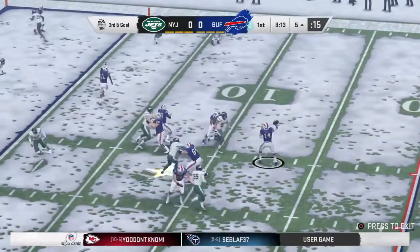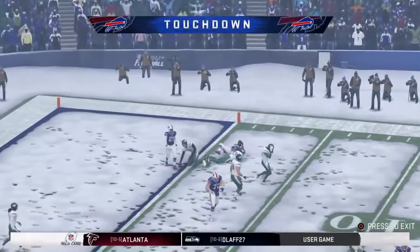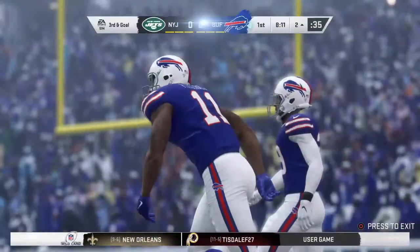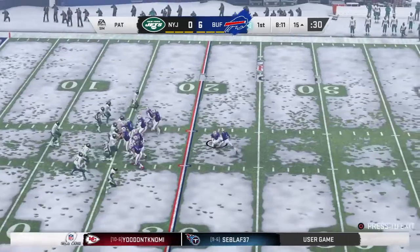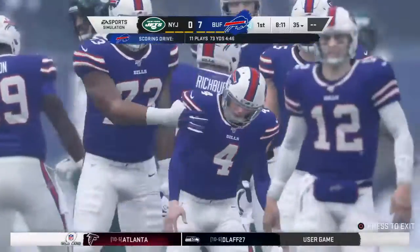Back to throw, Darnold. The quick slant caught. And he is into the end zone for a Buffalo touchdown. A 5-yard touchdown. And the Bills take it all the way down the field and score on the opening drive. The point after, no gimme in the snow, but it's up and good.